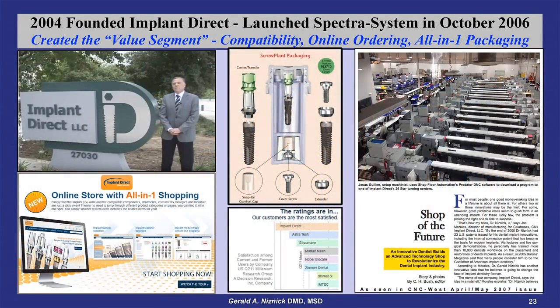In 2004, 3 years after selling Paragon to what became Zimmer Dental, I founded Implant Direct in the Corvent Bioengineering factory. Implant Direct launched the Spectra system and Replant system in October 2006 at $150 per implant. What this did was create the value segment of the implant industry by providing cross-compatibility with Zimmer Dental's ScrewVent and Nobel's Replace implants at substantial cost savings.